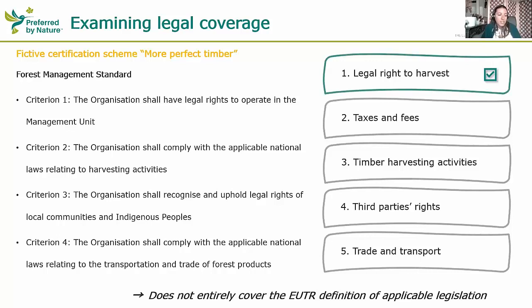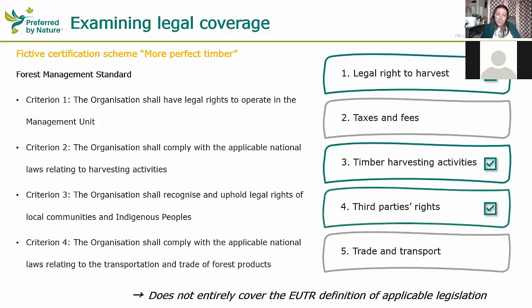Based on this, I might consider that the first legal category, legal right to harvest, is covered. Criterion 2 says that the organization shall comply with the applicable national laws relating to harvesting activities. Okay, I think our third legal category, timber harvesting activities, is covered. Criterion 3 reads, the organization shall recognize and uphold legal rights of local communities and indigenous people. To which I might say, okay, third parties' rights, I think that's covered too. And finally, we have a fourth criterion, which reads, the organization shall comply with applicable national laws relating to the transportation and trade of forest products. And I can say, okay, category 5, trade and transport, covered.